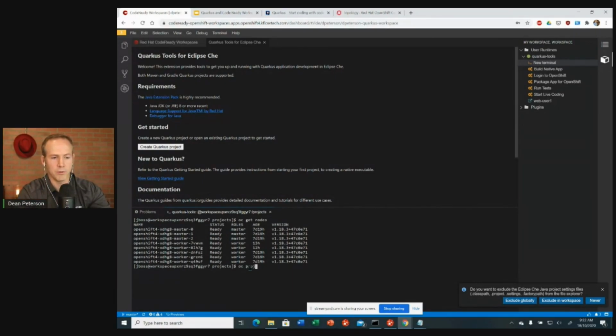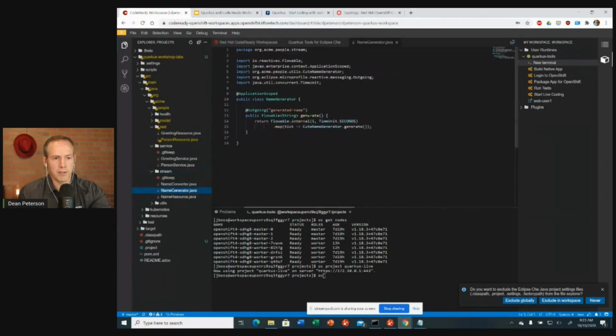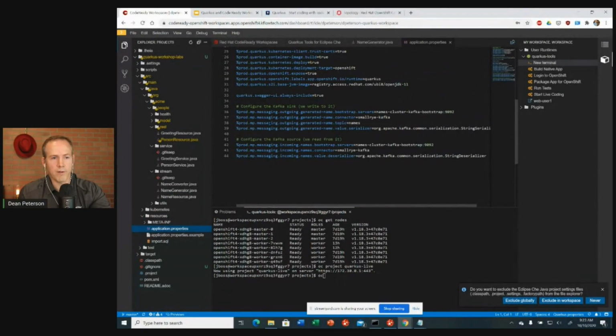So if I did oc project, we could switch to this project and do things like oc build. I've done that with this code here. I've got the code a little bit further along, and what we're doing is that picture I showed you a little bit earlier. If we look at the stream section here, we've got a name generator that's going to be generating names to the outgoing stream called generated name. And then we have some resources called application properties that wire everything up.